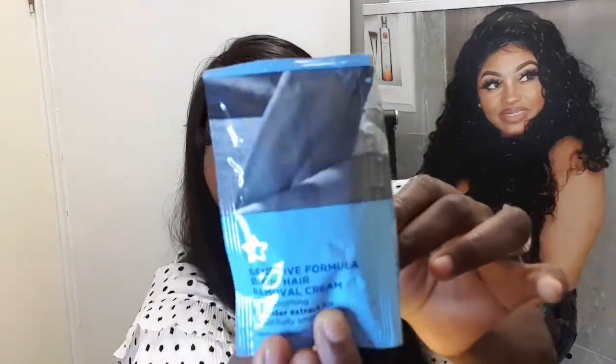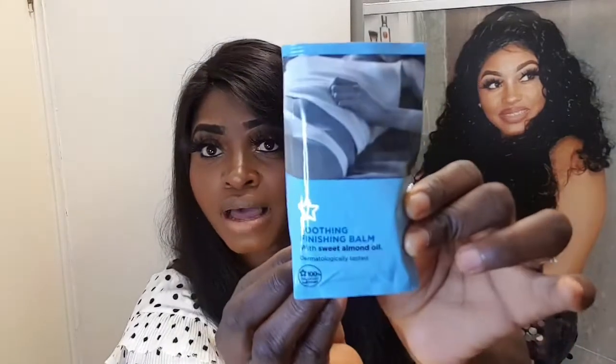How to use this is just apply. It's got the remover cream and it's got the balm. The remover cream is what you apply first on the hair, everywhere around down there where there is hair. Apply the cream, leave it on for some minutes. The instruction to use it is on here, so I'm still going to say it anyway.